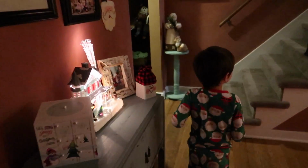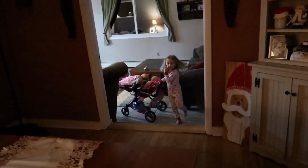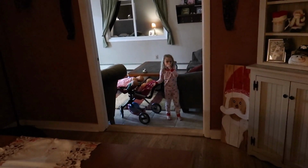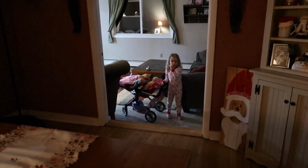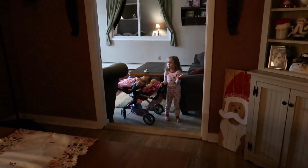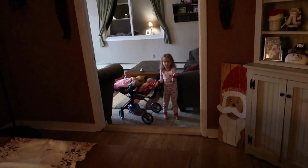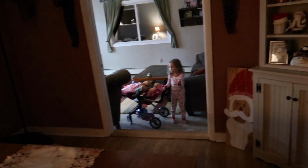Mom! I need a baby. You have all your babies. You know what you need for those babies? What? A little crib. Yeah, that would be nice. Yeah, they don't need to stay on the couch.